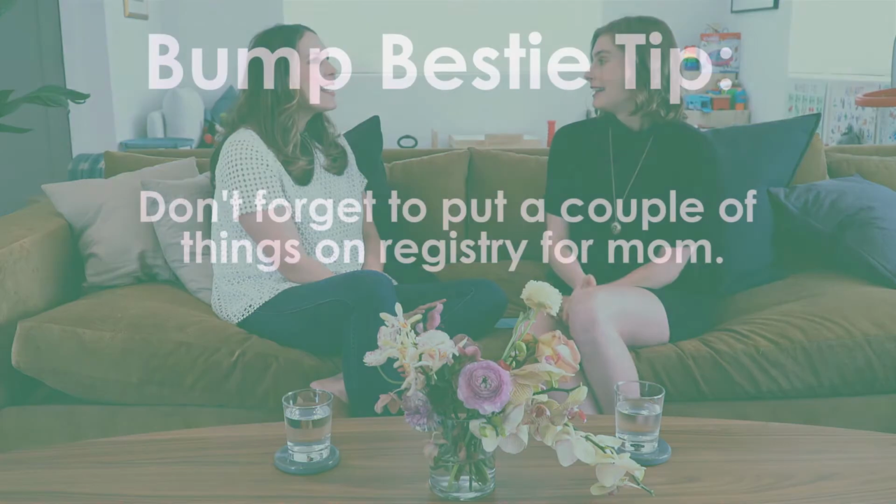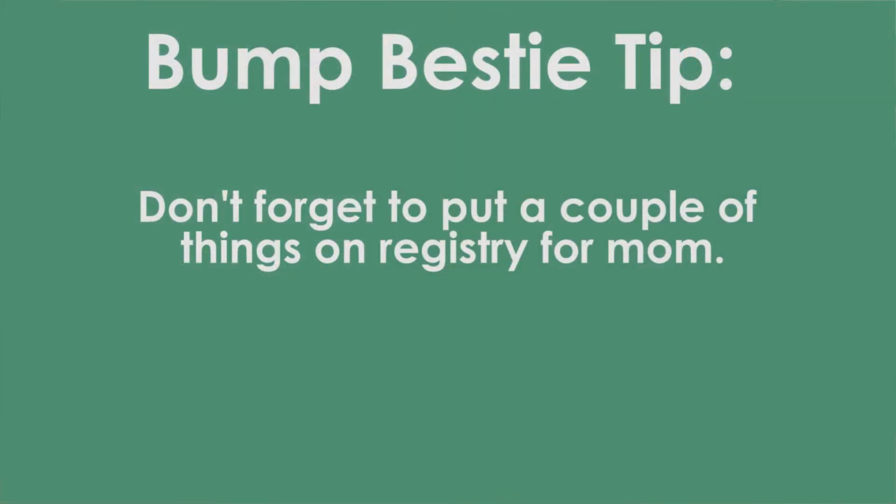Are there any other last registry tips that you have? I think don't forget to put a couple things on there for mom. Good. I love that. Yes. There's so much focus on the baby and not a lot on mom's recovery in that postpartum period. Right. The first 40 days is really critical. Right. Where your body is adjusting and you are healing.